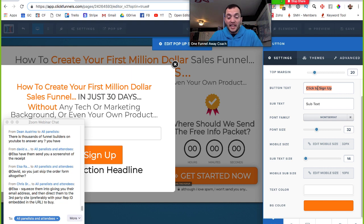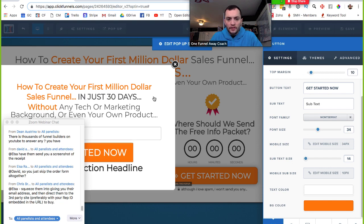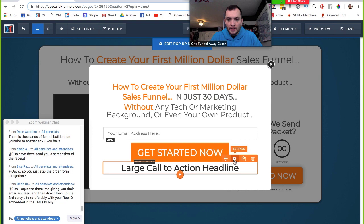I'm going to use the same text. A lot of times that's what I do in a pop-up. Same exact text as what was in there before. Get started now. There we go. The benefit of doing it this way being there's a little micro commitment before they actually can click in.